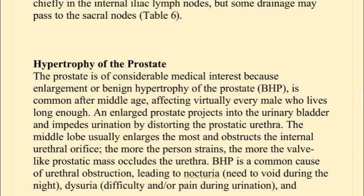The middle lobe usually enlarges the most and obstructs the internal urethral orifice. So the more the person strains to urinate, the more the valve-like prostatic mass occludes the urethra. So in benign hypertrophy of the prostate, there is urethral obstruction, and it's a common cause of urethral obstruction in the male. And when it occurs like that, it leads to nocturia.